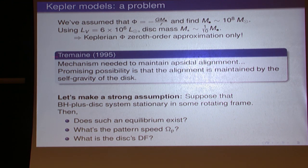Okay, and Scott in his 1995 paper, of course, had anticipated this, and he pointed out that some mechanism was needed to maintain the apsidal alignment of this disk because the disk is massive, the potential is not purely Keplerian, and therefore the apsides are going to precess, and then this disk will become smeared out. He made a few suggestions, but he said the most promising one is probably that the alignment is maintained by the self-gravity of the disk.